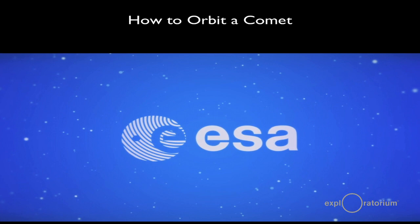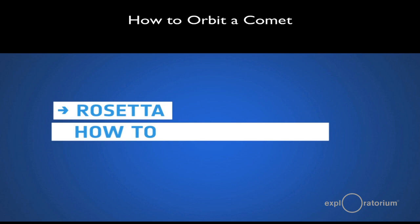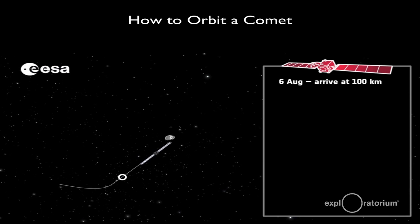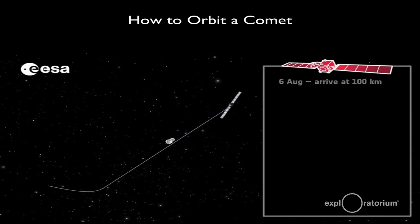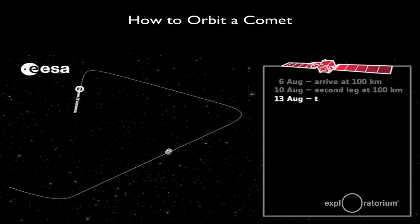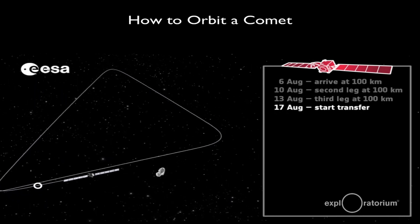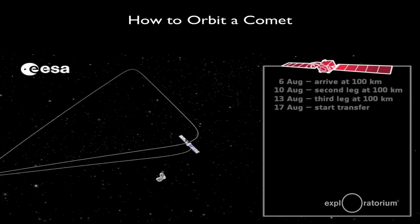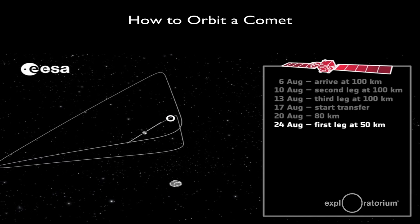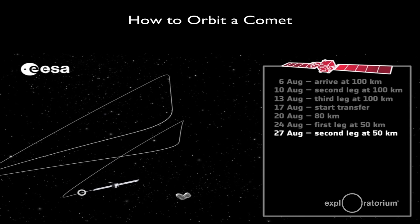So here's the European Space Agency's view of what they're gonna do. And I'll narrate it for you because this is a silent movie. As they arrived on the 6th of August, they fired their engine. Every time you see it take a turn, it's firing its engines. Because the gravity of this comet is so low, it can't hold the spacecraft in orbit right now. It has to use its rocket motors to orbit. It's a powered orbit, never been done before. And that's why the orbit looks triangular. You've never seen a triangular orbit before.